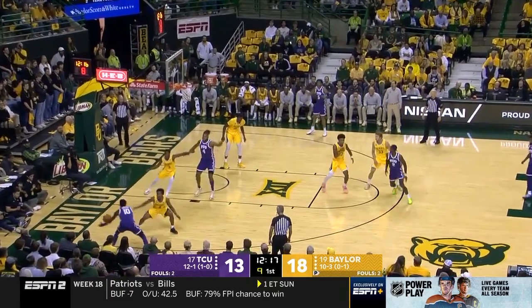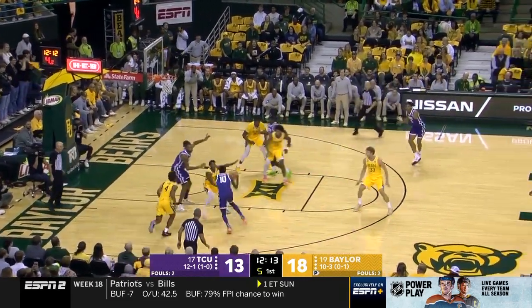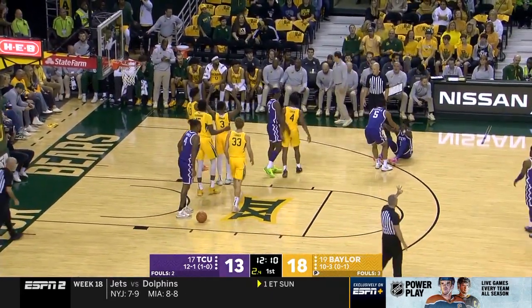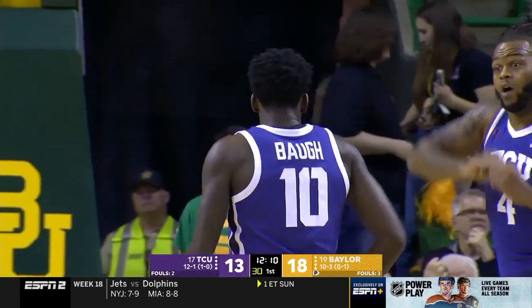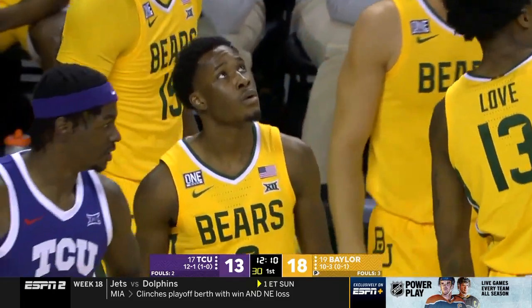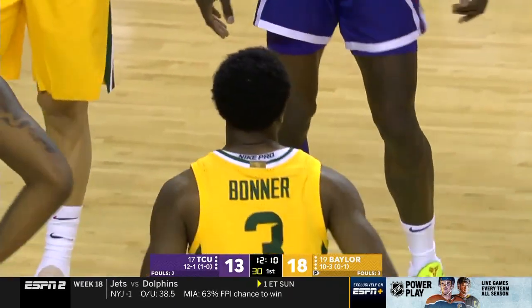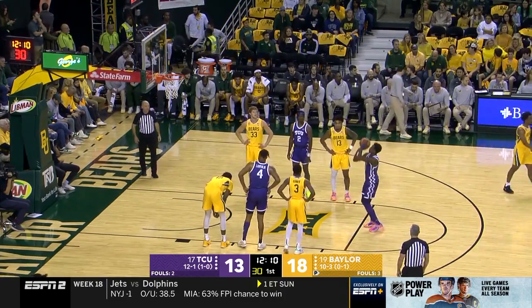Miller. Five on the shot clock. Ball's in trouble. Wild shot, but he gets the foul called. That's going to go on Dale Bonner. And not a smart play by Dale Bonner, because Baugh, with the clock running down, had to put something on the rim, and you got to get away from him in that situation. Bonner, the young man from Cleveland, Ohio, did not have a Division I scholarship, started his career at Fairmont State before transferring to Baylor last year.